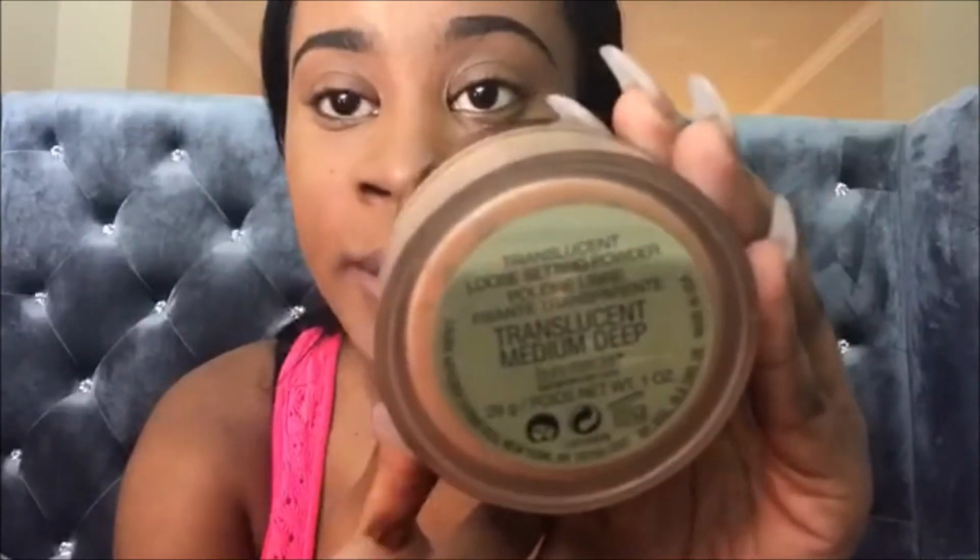And you know, I watch my YouTube videos too, and they say don't do that, so. And I see the difference, because I would bring mine all the way like this. Perfect. Then I'm going to take her Match Stix in Suede, the color Suede, and apply that under my eyes. This Laura Mercier, if I'm saying it right, translucent powder in medium deep.